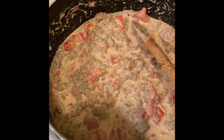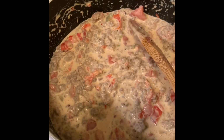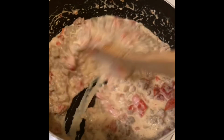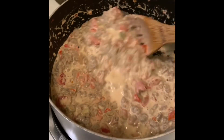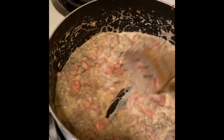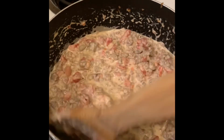So that's that. Christmas dip. It's an amazing thing to bring to potlucks and parties. It's a good snack or lunch if you're grown and you get to eat whatever you want, because that's one of the best parts about being a grown-up.